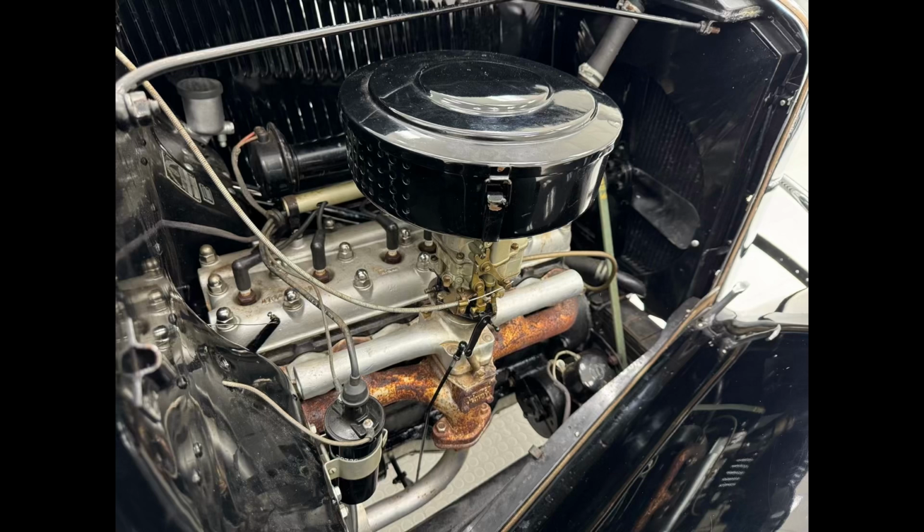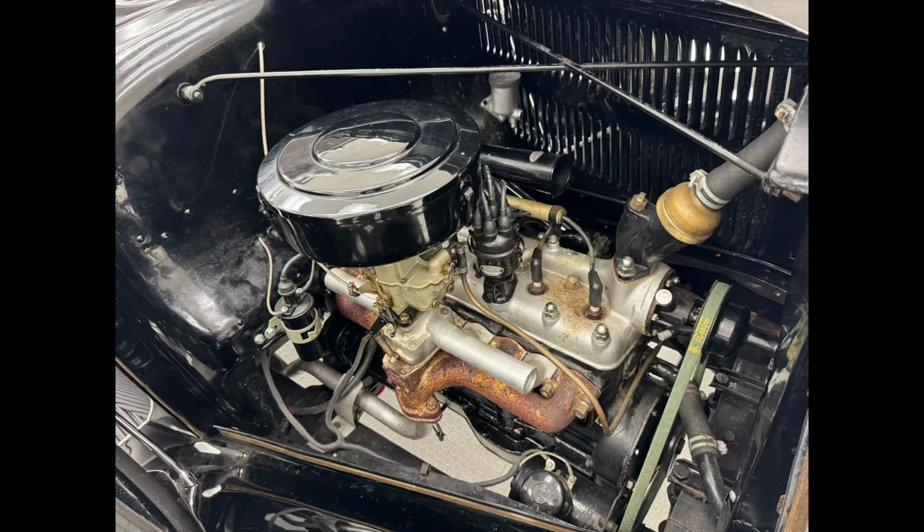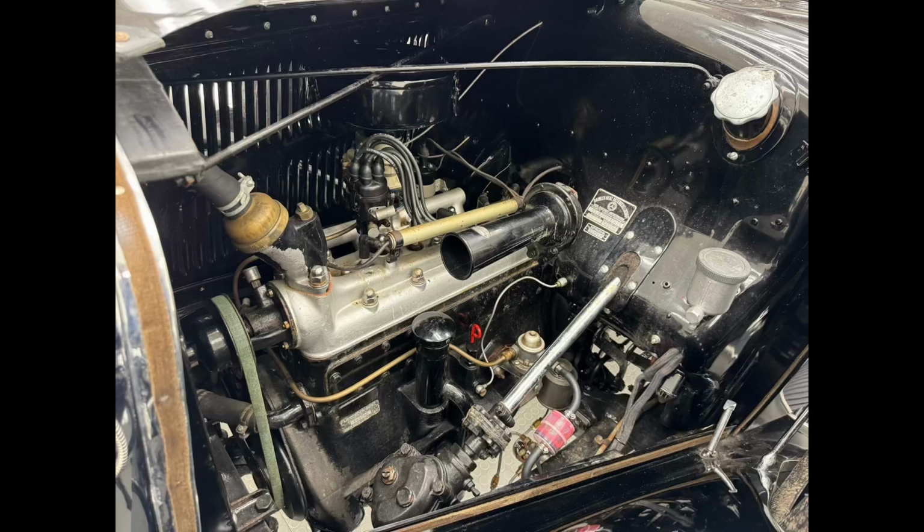But anyway, let's take a real quick gander under the hood. Coil is mounted to the firewall. This is the exhaust and intake side. Downdraft carburetor, oil bath air cleaner, generator. The distributor is mounted just behind the second spark plug, which isn't the center. Very interesting. Horn. Look at how accessible everything is. No unnecessary BS. No crappy plastic.